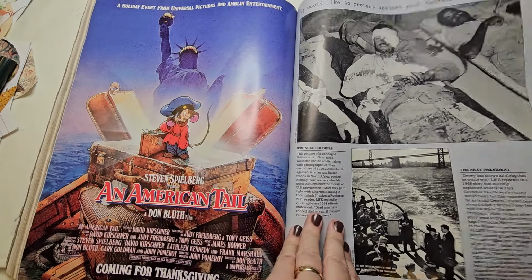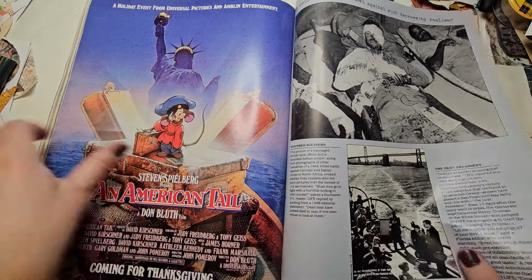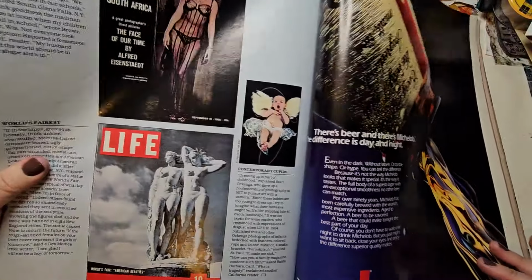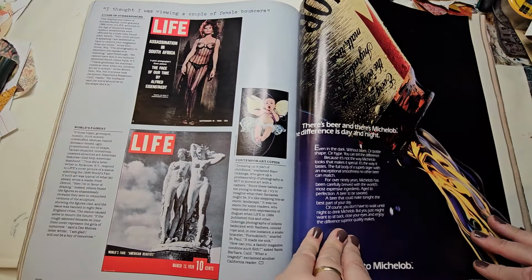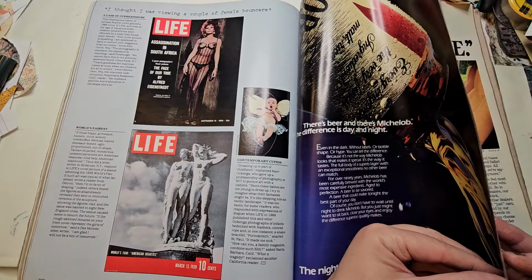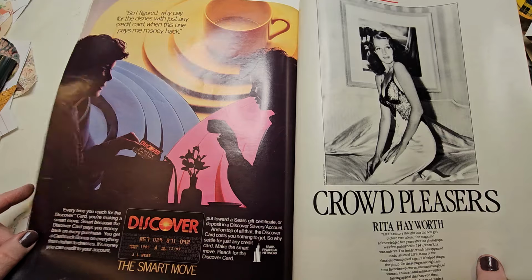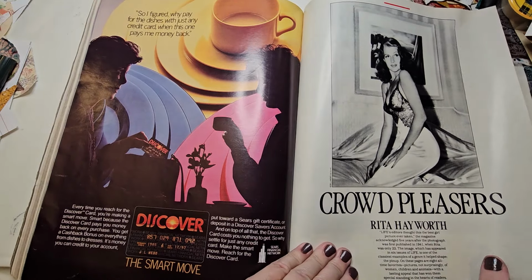Oh. Fievel. Is that a name? Fievel? An American Tale. Contemporary Cupids. That's art. Look at that one. Can't look at that. I'm just kidding. I do say, see, I thought I was viewing a couple of female bouncers. That could mean more than one thing. Crowd Pleasers with Rita Hayworth.